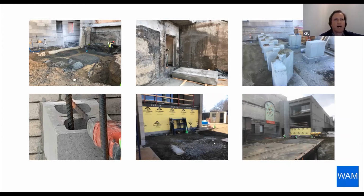And then by November, a year later, we were back to construction. The Kaplan team was back on site. So these images here kind of underscore the work that we've executed to date.